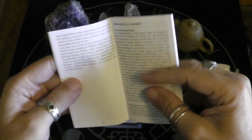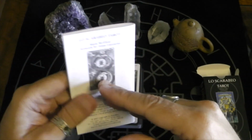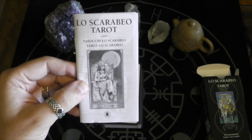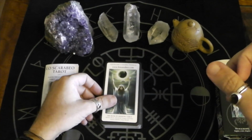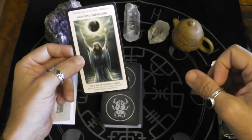And then we get it. So just that much is English, the rest of it's the other languages. But it's interesting that they tried to combine all 3 of the major Tarot systems. And that's one of the reasons, or actually the main reason I ended up getting it. So of course you get your typical Lo Scarabeo.